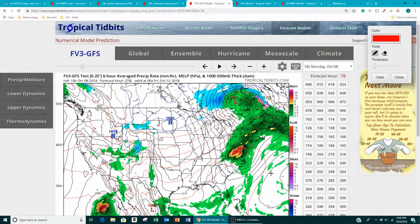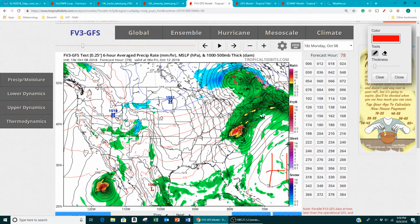So the reason for this is this ridge right here. This model is making that ridge much stronger, forcing that thing to go west. And this inland track would mean a lot of the rains would be right here. At this point, since it's so inland, it really wouldn't even have any tropical characteristics. It would just be a strong low pressure with very heavy rains and flooding potential, mainly in the mountains of West Virginia, where the flooding could be amplified due to elevation changes.